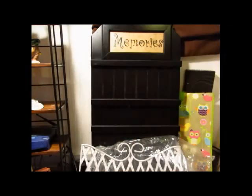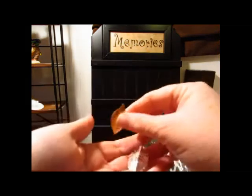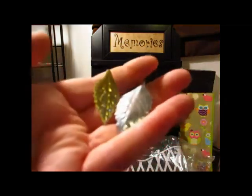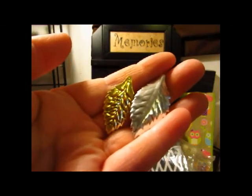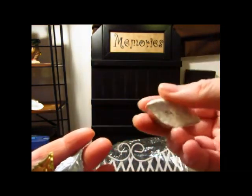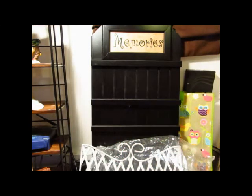And what else did I get? Oh, these were at Church Mouse. Let me take them out. They're little bitty, and they're so cute. They're little bitty metallic paper leaves. And this one hasn't even been unwrapped. There's probably 500 in there.